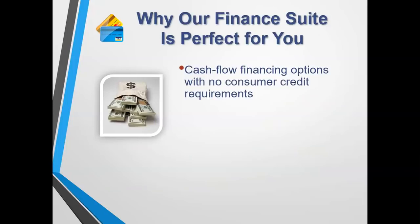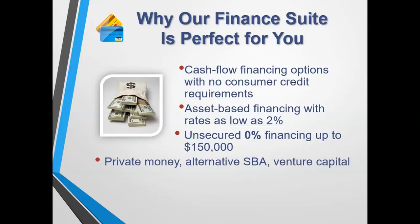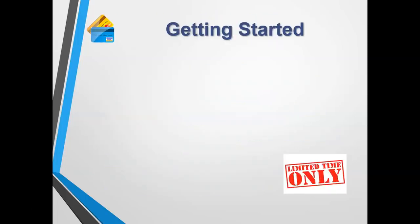So we can also help you get cash flow financing options with no consumer credit requirements, asset-based financing with rates as low as 2%, unsecured 0% financing up to $150,000, private money, alternative SBA, venture capital, term loans, and lines of credit, some available with no credit check. So let's talk about how you can get started with our business financing suite as well as our coaching.